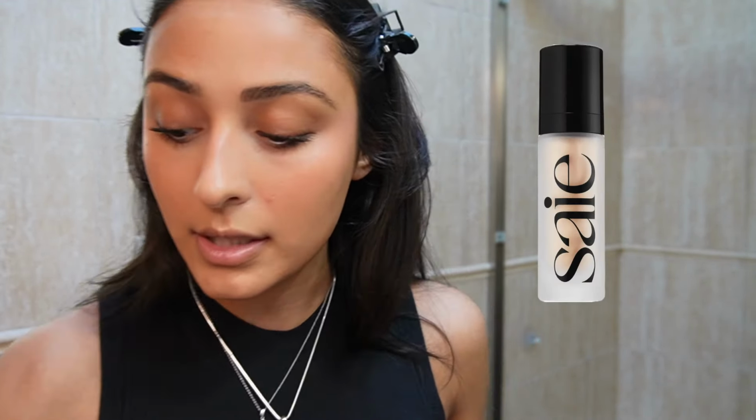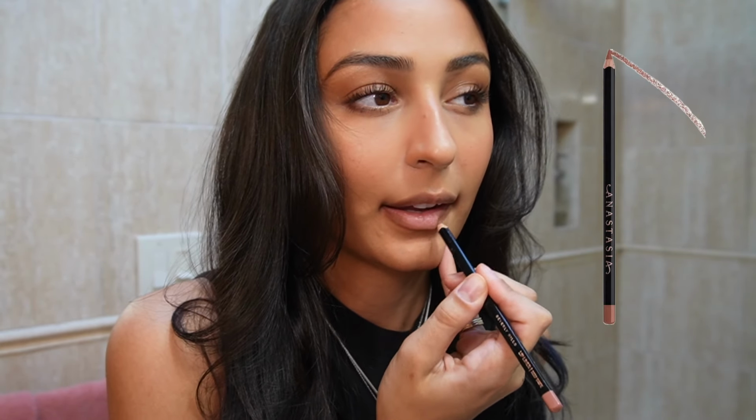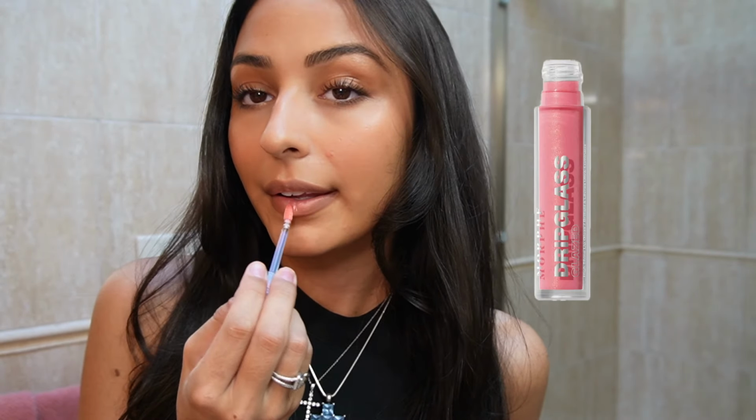I'm gonna take a little bit of the Say Glow Gel and dot a little bit on the back of my hand and use my Beauty Blender to put this anywhere I wanna highlight my face a little bit. Okay, I'm gonna take these clips out now because we're ready for lips. I'm gonna use the Anastasia Beverly Hills Lip Liner in Deep Taupe. And then I'm going to use the Morphe Drip Glass in the shade Pink Mirror. And that is the finished makeup look.